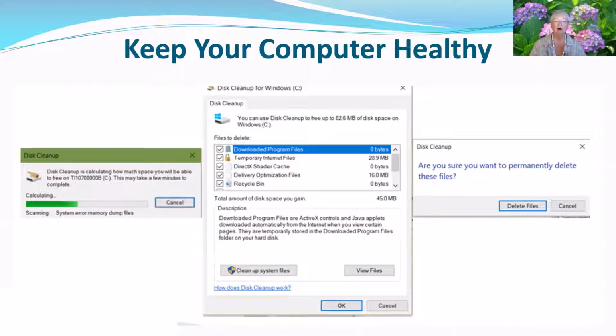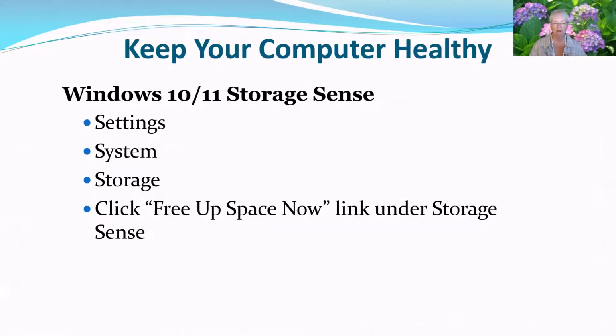So if you are uninstalling, removing programs via disk cleanup, you need to think long and hard. Yes, that's exactly what I want to get rid of. And you're confidently going to click on delete files and be a happy camper when they are no longer there. Again, in Windows 10 and 11 it's called Storage Sense. If you are not using this yet, you should learn how to do it because it is what is happening now.